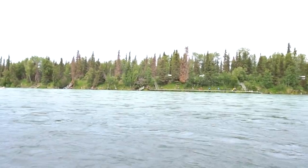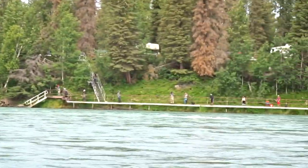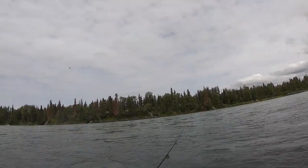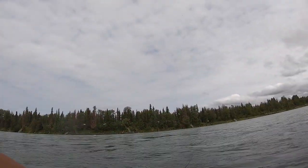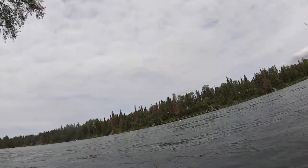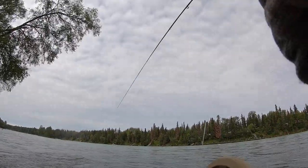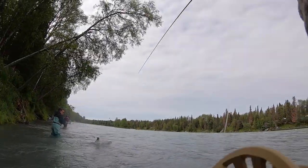Beautiful day at Kenai River, man. A little bit overcast, but yeah, this is a big river. Kenai River is pretty big. We got some people catching some fish down here on the left side of us. Fishy, fishy. Small one. It's a baby one. Fish on at Kenai.